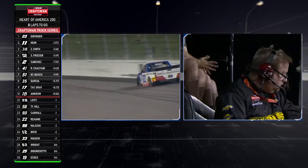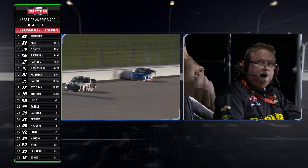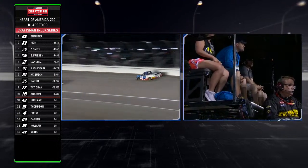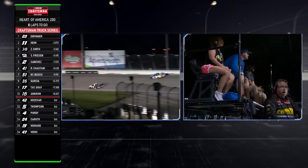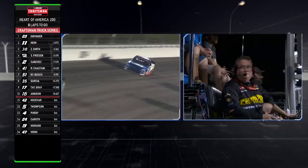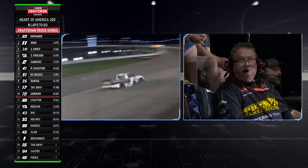You see him getting frustrated right there. He's frustrated because I think those people are clapping behind him. Yeah, they're cheering. No, don't do that. He does not want anybody cheering behind him to jinx anything that's happening. So that's an old school racer right there saying, hey, no cheering. We're not racing. No, don't cheer until the race is over.